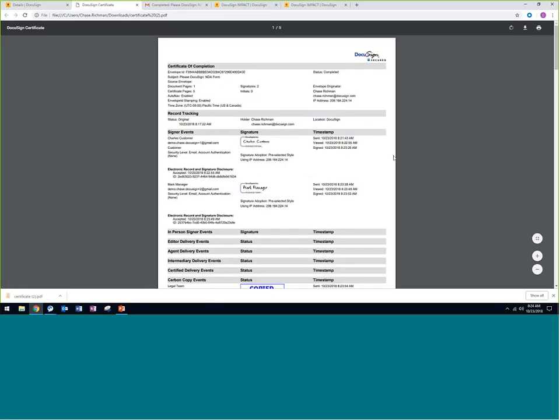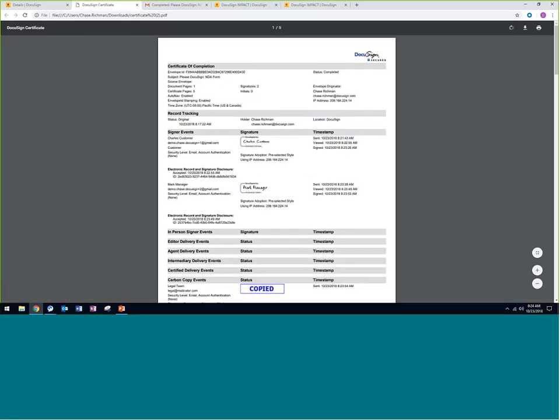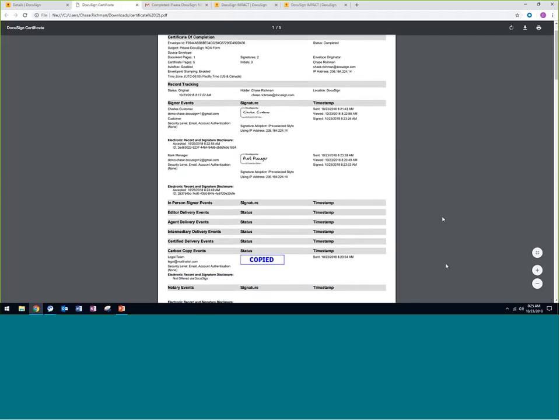It's a nice clean PDF document that proves the legality of the signature and is all you need to uphold it. Compared to a classic wet signature, this audit trail provides a lot more clarity around the events that took place, and this is stored securely in your account with that document. So a lot of peace of mind that you have all the proof you need to uphold any signature through this account.